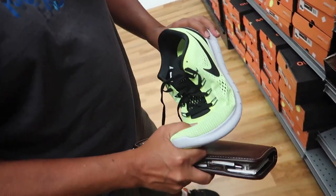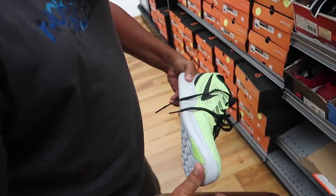Nice. I wouldn't like lime green, but yeah, those are the same ones you tried on, the Free Runs. Yeah, but I don't like this color. All right, so we pretty much looked at all the sneakers. You could get a good handful of sneakers. Nothing too hype. If you want something hype, it's not gonna be over $200, but it's gonna be a little bit over $100.